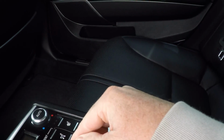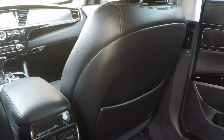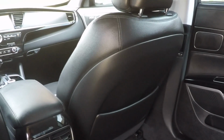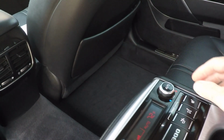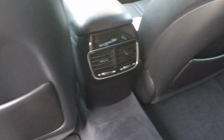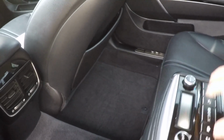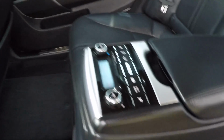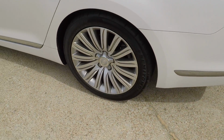And on the passenger side, if no one's in front, you can control the seat. Pretty cool, isn't it? Unless someone's sitting up front, they might not think that's funny, but you can only do the passenger, obviously. The leg room is just amazing. I'm 6 foot and lots of leg room, even with the seat all the way back. And these seats are very comfortable. Nice wheels with new tires on it.